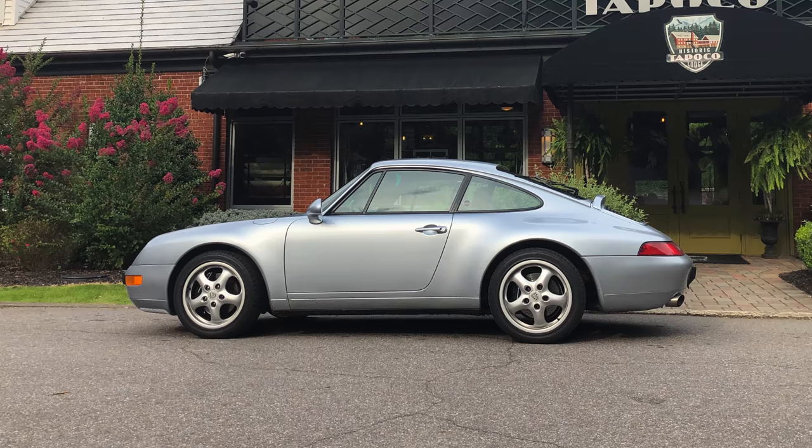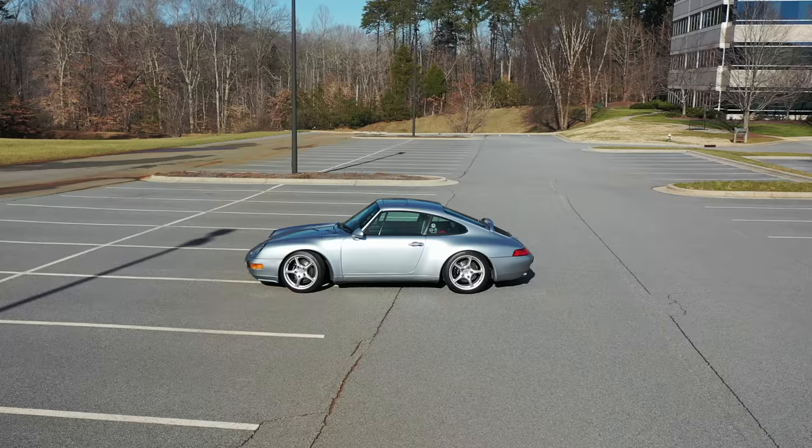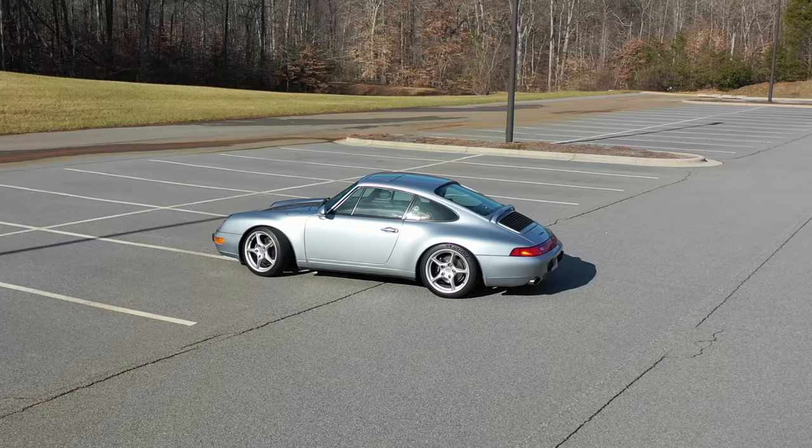I didn't quite realize that until I put the PSS 10s on the car, just how much more confidence inspiring, how much lower, how much tighter it could be. But that stock ride height plus the stock suspension feel, just not for me. I believe I paid somewhere around $5,000 to put these PSS 10s on the car.